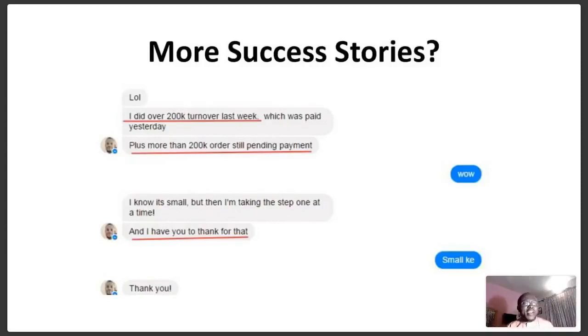He imported for about $4, and he sold for 15,000 naira. He sold the hell out of this. Now, this is his information. The message he sent me on Facebook said, I did over 200K turnover last week, which was paid yesterday, plus more than 200K orders still pending. All right. I know this is small, but then I'm taking the steps one at a time.